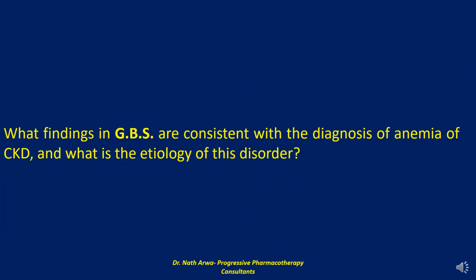The next question reads: what findings in patient GBS are consistent with the diagnosis of anemia of CKD? And what is the etiology of this disorder?